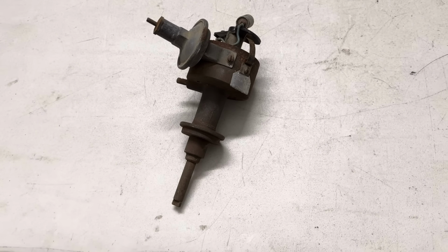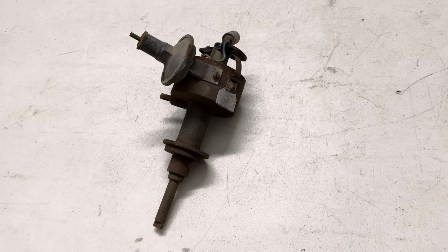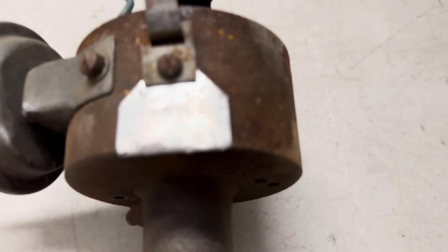So unless you have a Jamie, which fortunately I do, I'm going to run points in my '68 Fury convertible. But if you don't have a Jamie, it's really, really hard to make these things run right. So, here's the tag here.